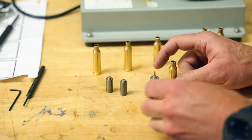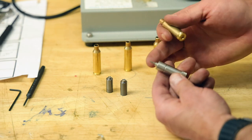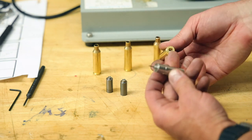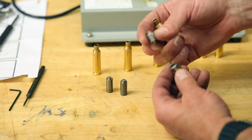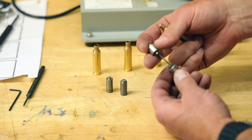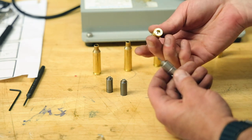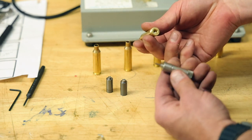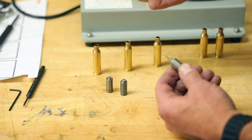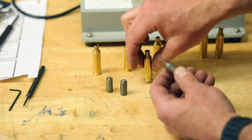All right, the next process is uniforming our flash holes. So for this, we use this little reamer here. And this is a very simple tool. It's just set to the correct diameter of the inside of your flash hole. And this thing reverses right here for small rifle primer and large rifle primer. So we're gonna use this on the Hornady brass, which is large rifle primer. And very simple, I use it by hand. All you do is stick it in there, give it a couple turns, and you can feel it taking a very light cut on the inside of your flash hole.